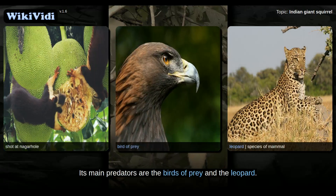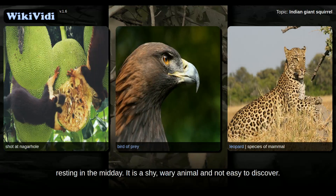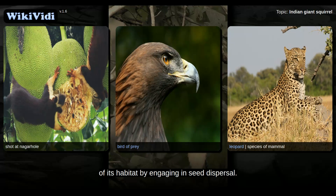Its main predators are the birds of prey and the leopard. The giant squirrel is mostly active in the early hours of the morning and in the evening, resting in the midday. It is a shy, wary animal and not easy to discover. They are typically solitary animals that only come together for breeding. The species is believed to play a substantial role in shaping the ecosystem of its habitat by engaging in seed dispersal.